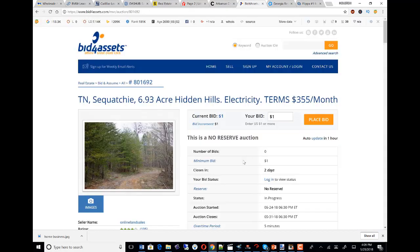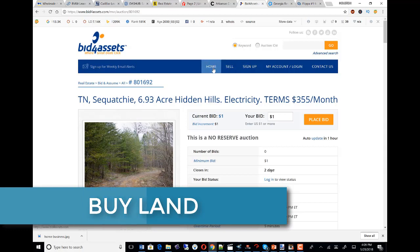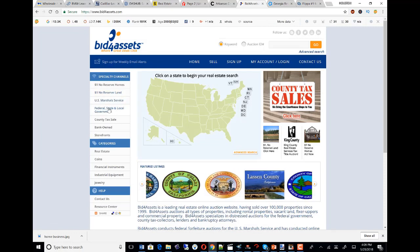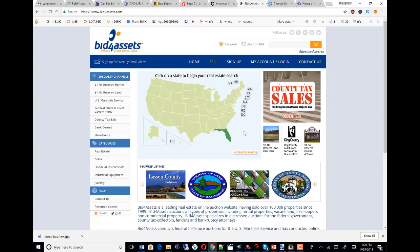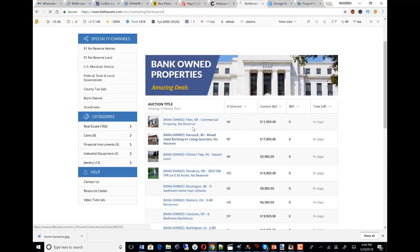Also, say that you just really want to buy some land, then you can go over to bid for assets. A lot of people are not aware of this website. You can go over to bid for assets. They have government land. So they have a whole list of things that you can buy from bid for assets, that you can actually just buy land. You can actually buy gold, bank-owned properties and stuff like that. So they'll give you a list of bank-owned property.